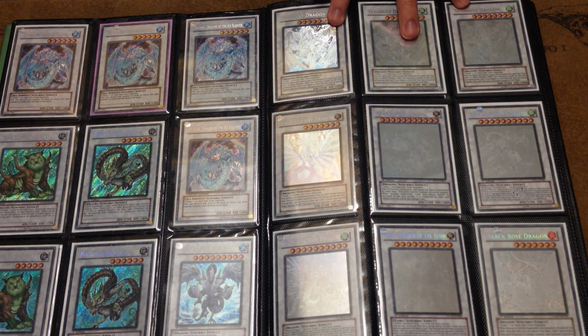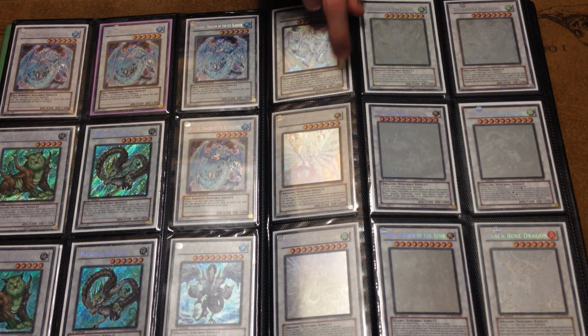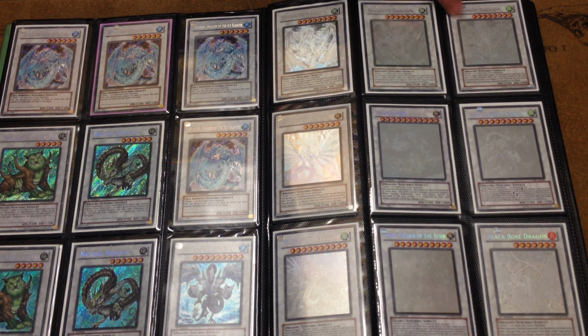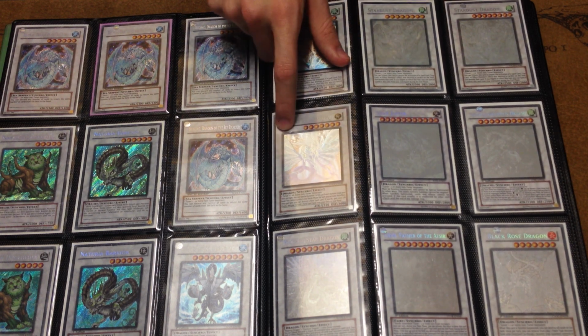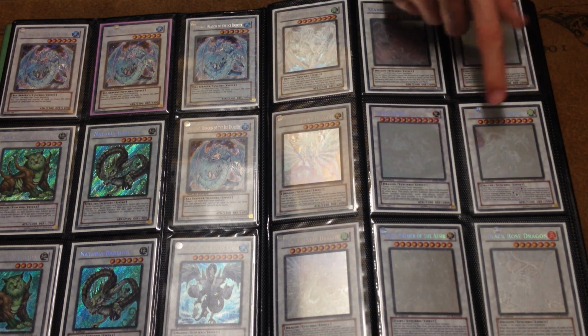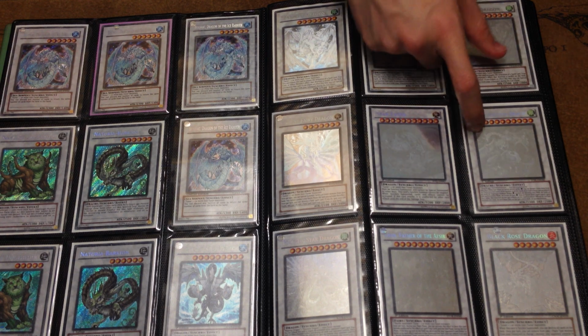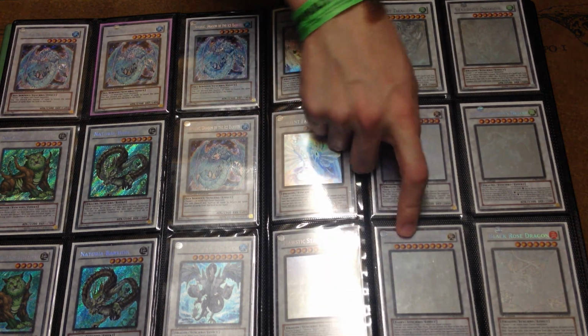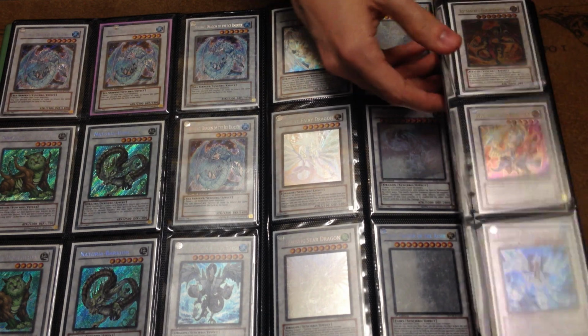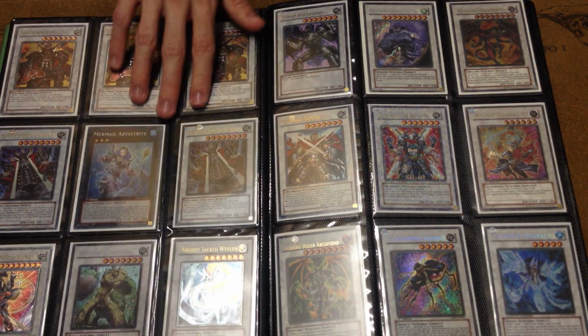3 Stardust Dragons, because it's my favourite Synchro, other than, I guess, Trishula. I love Stardust Dragon. It was the most powerful Synchro when I first got into the game, so I've got 3 Ghost ones. I absolutely love it to pieces. Ancient Fairy Dragon, Star Eater, German Shooting Star. I always need an English one. I think there's an English one kicking around in one of these binders, because I never remember what it does. Majestic Star, Odin, and Black Rose. I know this isn't all of them, but it's quite a few of them.